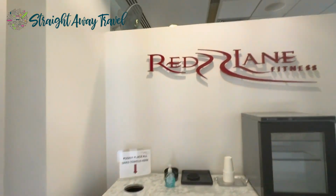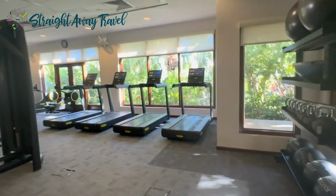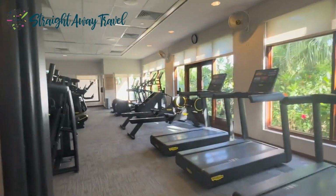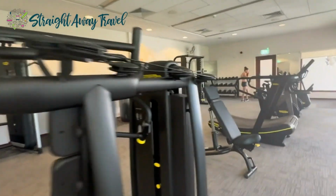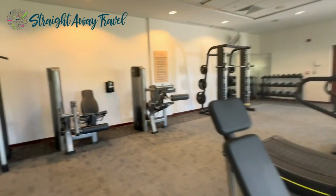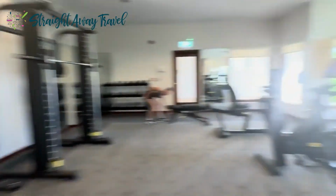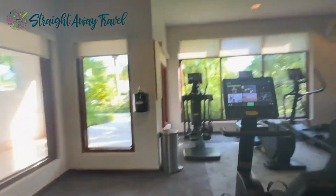Here is the Red Lane Fitness Center. A lot of guests do like to start their day with their morning workout routine, and you will not have to sacrifice your routine while you're on vacation here. They have all of this amazing state-of-the-art equipment for you to use to work off the calories from the all-inclusive goodies you've enjoyed on your vacation.